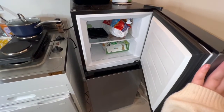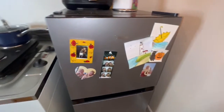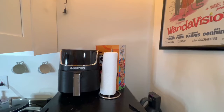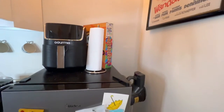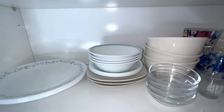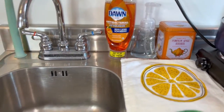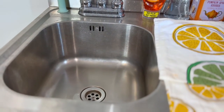I didn't have much when I first moved in. So I purchased a mini fridge so that I could have some freezer space as well as just some more fridge space. And then I also purchased an air fryer and I just keep that on top of my mini fridge because I don't really have any counter space to put it. Because I don't have a dishwasher, I have to hand wash all my dishes in the sink. Luckily the sink is decently deep, so it hasn't been too much of a problem. I just have to keep myself accountable and not let the dishes pile up too much.